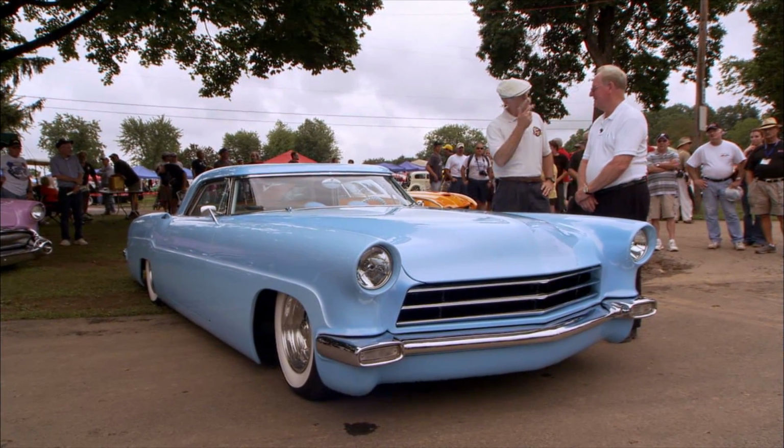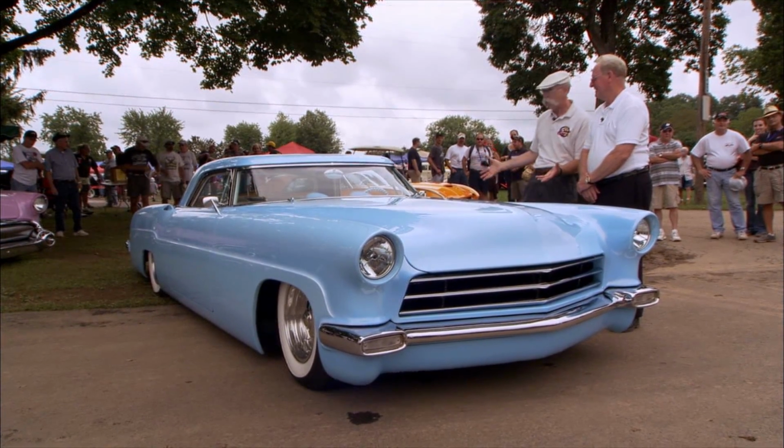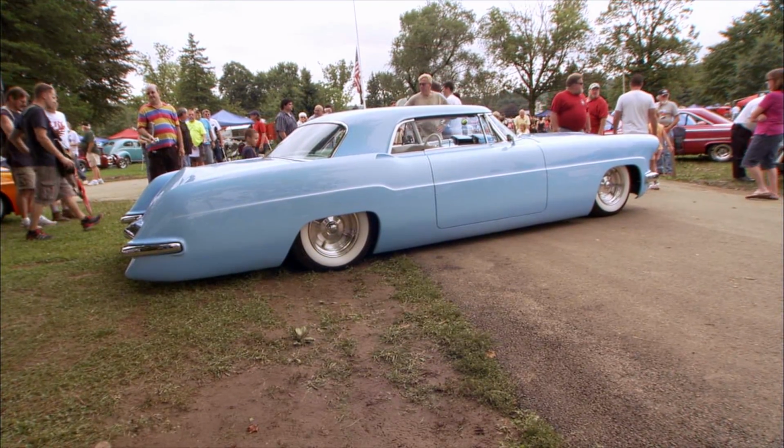Well, you know, Don, it takes a brave man to go hacking and chopping on a Continental Mark II, but you did, and you pulled it off. I mean, this is gorgeous. They only made them in '56 and '57, and this is a '56. They only made a handful of them.